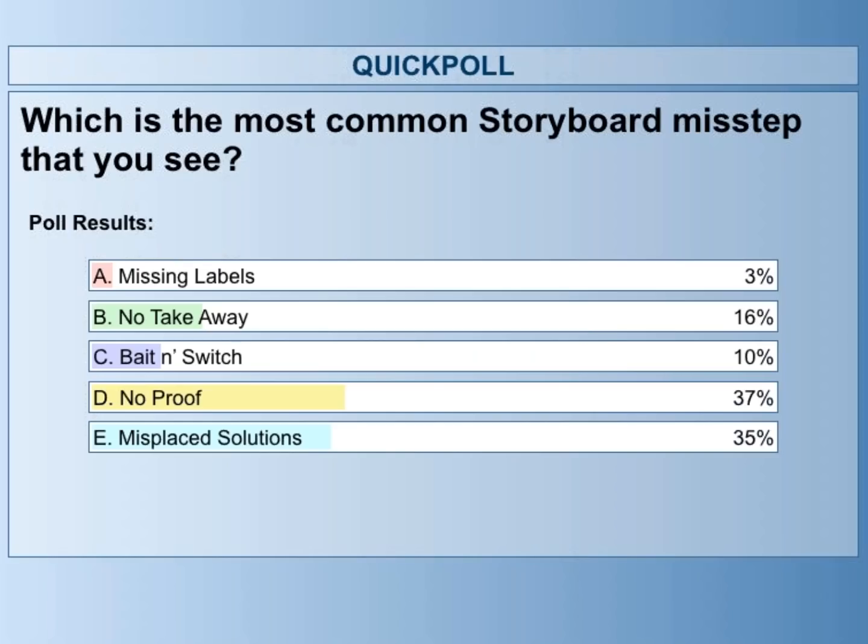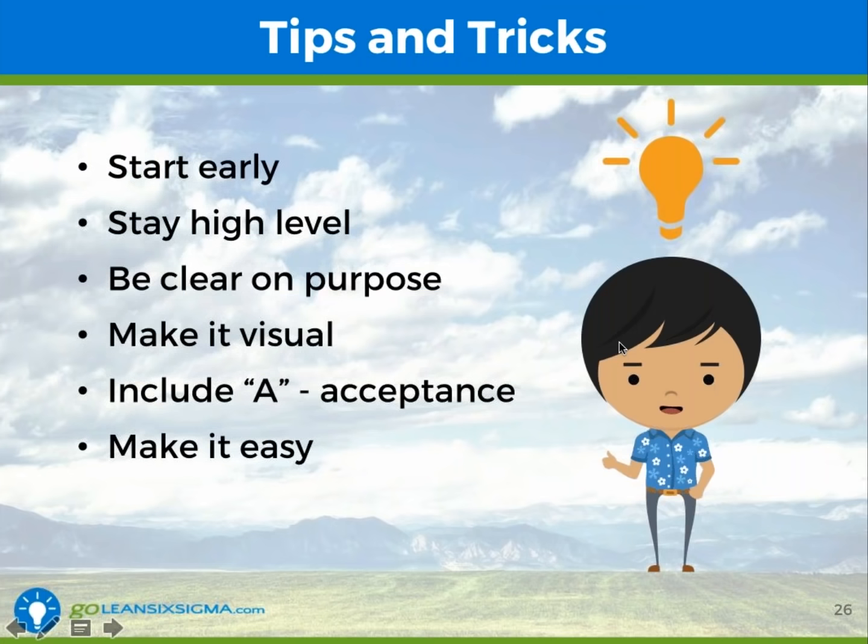Right. All right. So we've got tips and tricks for you. Start early. You don't have to wait to start your storyboard until you've finished your project. You can be building it along the way. You can put everything you do into a storyboard. You can weed it out later. Have your story. It also helps you to frame what's happening in your project when you see what's to come and what you've accomplished. So build it as you go.